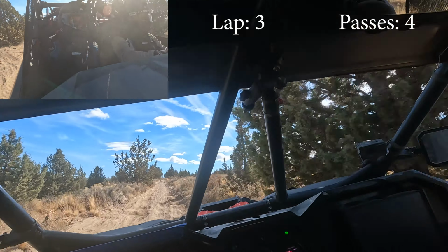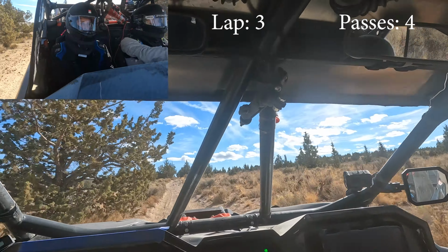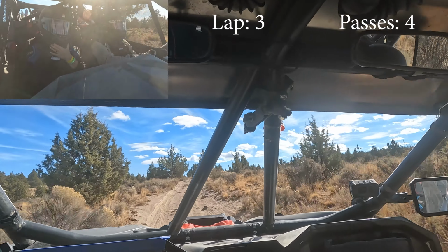The results don't exactly show it, but overall, I think it was a good race, and looking forward to the 2025 season and building on that.